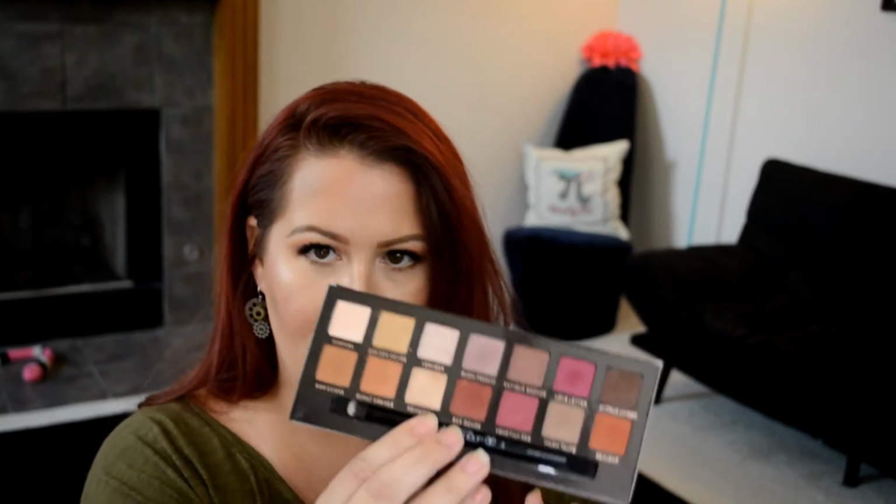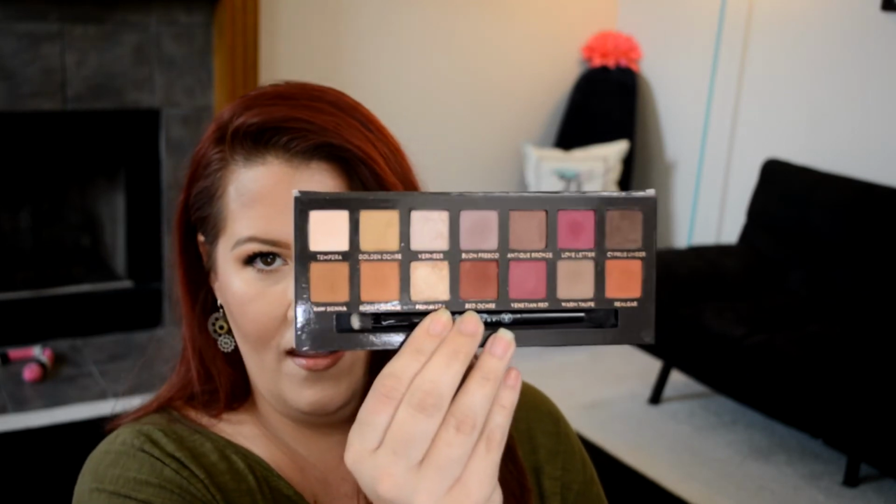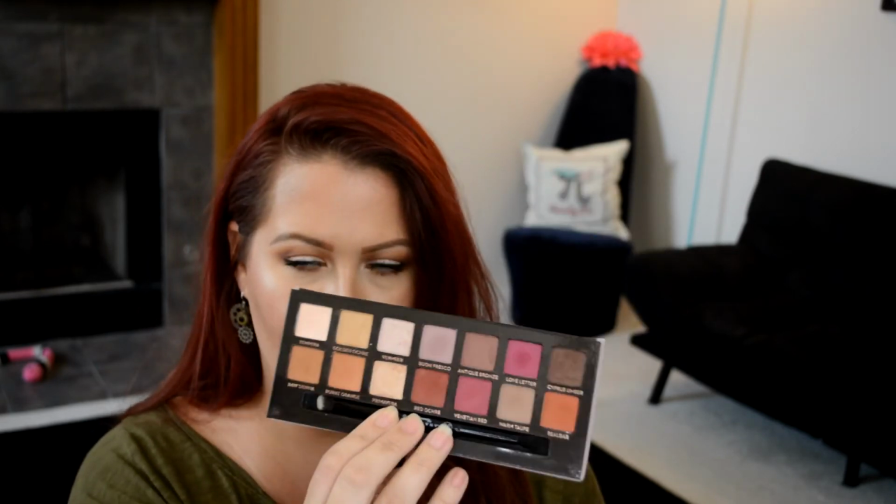And these colors are stunning. Even the reds are very wearable. I really didn't think I would like that, and I just kept looking at it at Sephora, and I kept playing with it, and I finally just said I have to have that, and I'm so glad I did because it really is a beautiful palette.